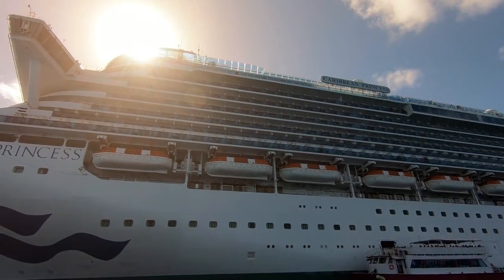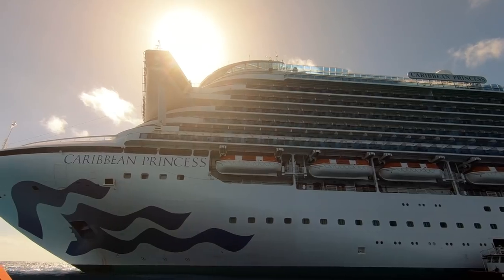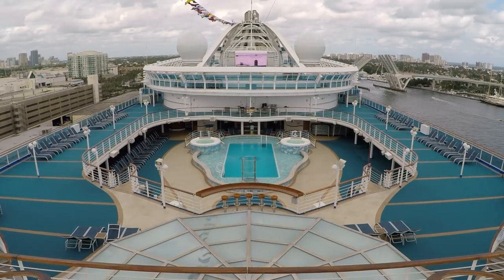Hey cruisers, welcome to our tour of Caribbean Princess. We will show you most public areas of Caribbean Princess, starting from Deck 5 and working our way up.